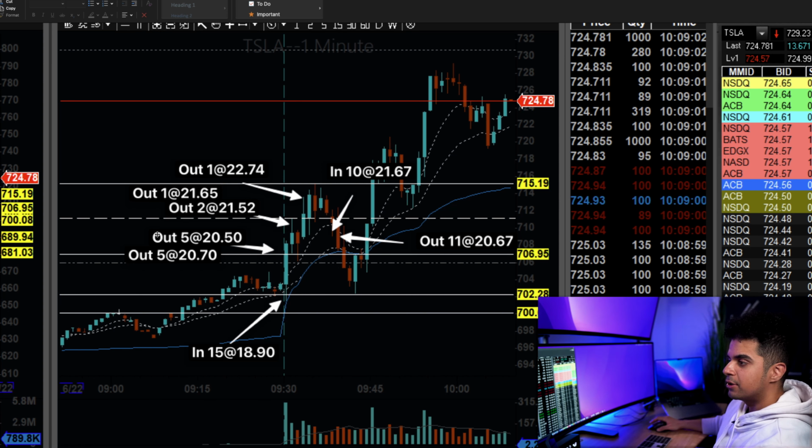On the next push up, when we made a new high of the day, I took another contract out at a fill price of 22.74. I took 15 and I was out 14 of my contracts. On this pullback, when I saw this previous day close hold, so this dotted line is the previous day close.